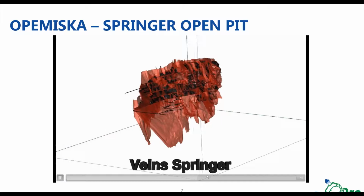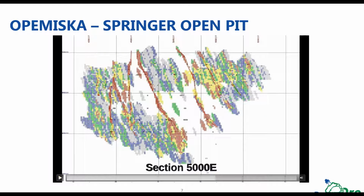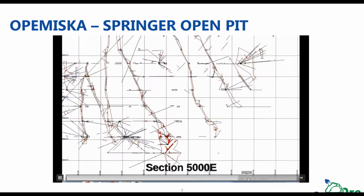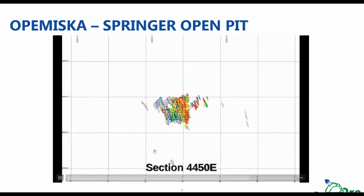We do have a block model, which I'll just fast forward here. And I'll just pause it here to give a better view. You can see these red sections here, those are effectively the same zones you were seeing in the 3D model before. But in these block models, where you see the blue and the yellow, that is the disseminated material. So that's the wall rock which carries the copper. That's very important. And I'll fast forward through a couple more sections, etc. So these are just, again, sections of the mines that we've depicted.